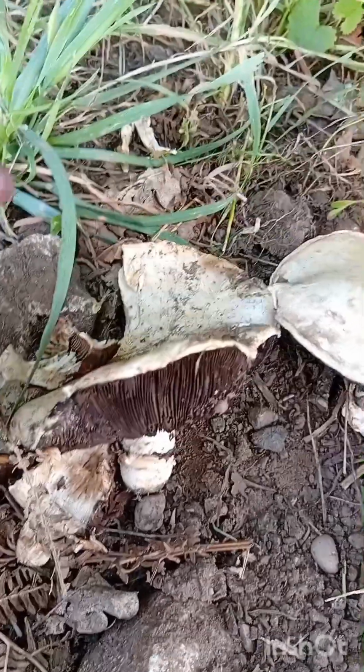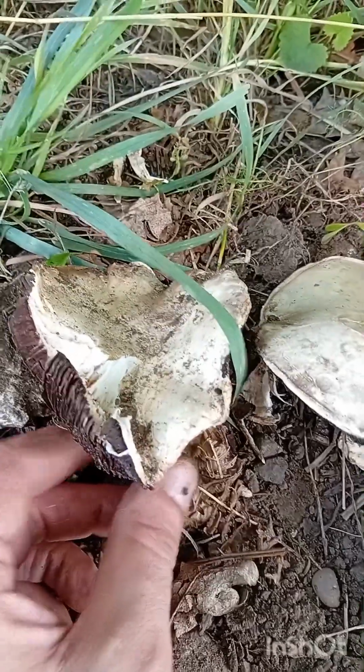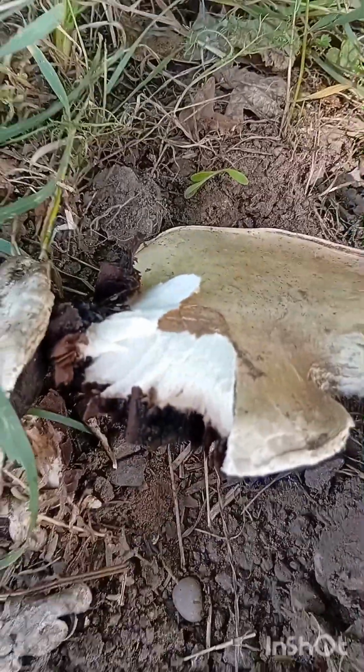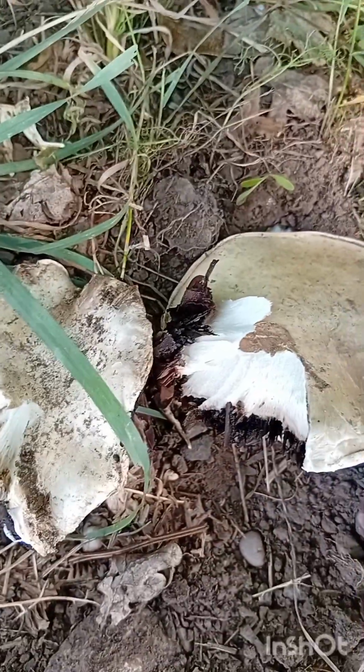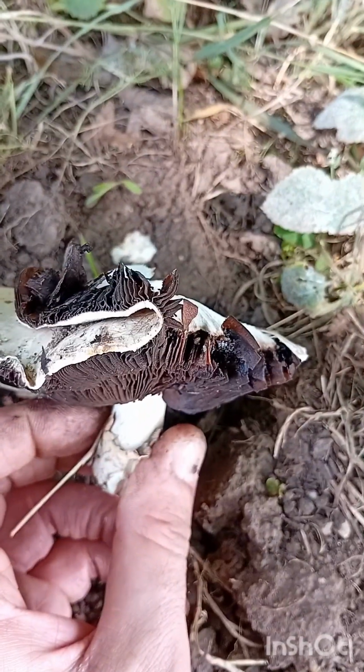It's not deadly, but you have to be 100%. This is what I'm on about, guys. You have to be so careful out there. Now, that's actually stained white, that is. So I should say that is the British horse mushroom.